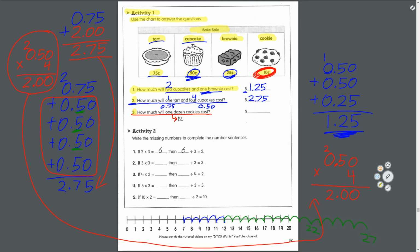Okay. Let's do it over here. So we could do it like this. 10 cents for a cookie and they bought 12. We could add 10 cents 12 times. 1, 2, 3. You see this is a problem, right? We don't want that. We're not even going to bother.